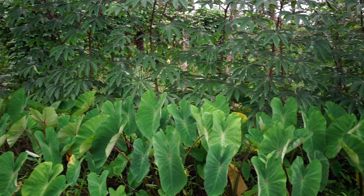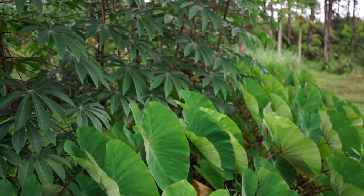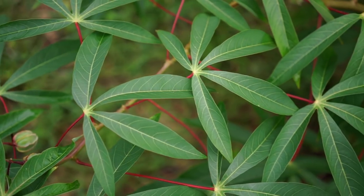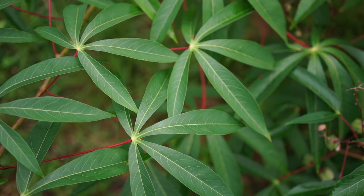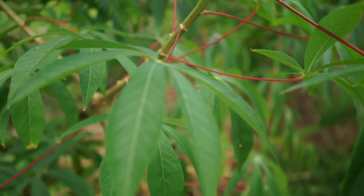So for the root crops now, this is a very important part of what we're growing because they are so calorie dense. I would consider them a staple food for us. It's something that we should eat every day just to make sure we're getting enough calories for the day. And we usually have them at night, with dinner. The first one I want to talk about is cassava. And that's because that's the one we're harvesting now. It's ready to go. The growing period for cassava is 10 months to a year.